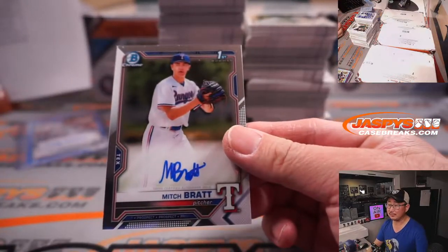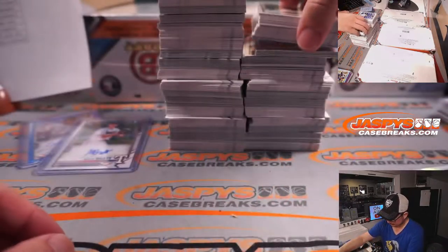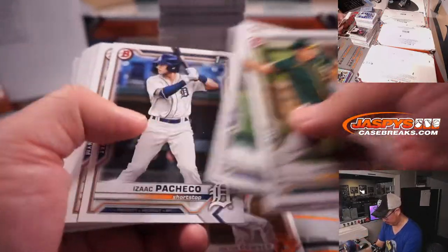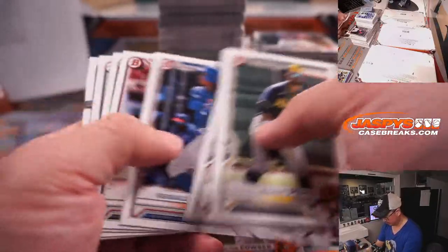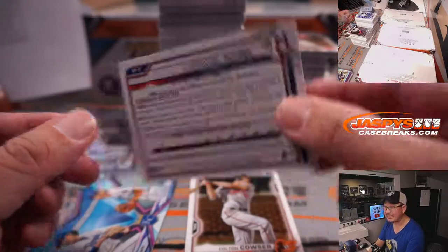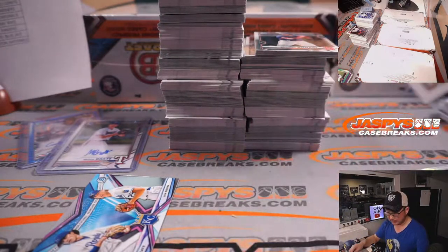And look at this brat. What a brat. It's Darren McKenzie and the Texas Rangers with Mitch Brat. There's Luis Angel Acuna, 6 out of 99. It's Ronald's brother. That goes to another one for Darren and the Rangers. Colton Cowser will go to Leo.